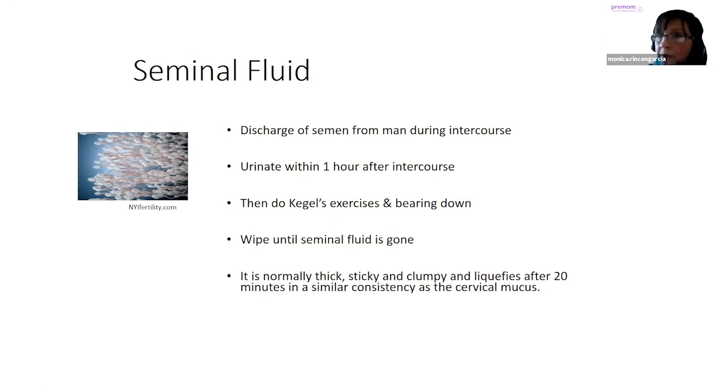And you can wipe until the seminal fluid is gone, so you can know that it's not going to mix with the mucus that you're producing. Semen is normally thick, sticky, and clumpy when it's released, and later liquefies after 20 minutes to a similar consistency as the cervical mucus. So that's the reason that we need to track that.